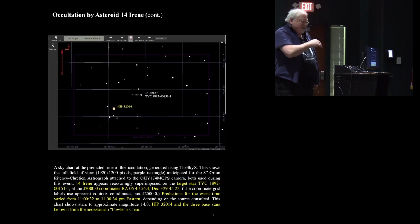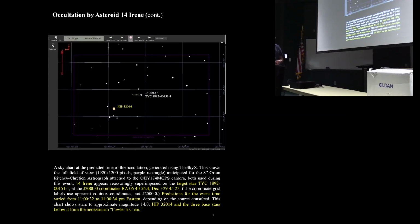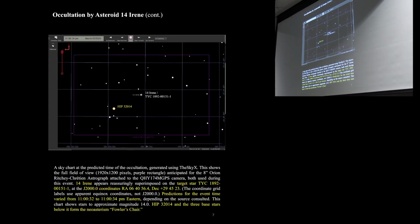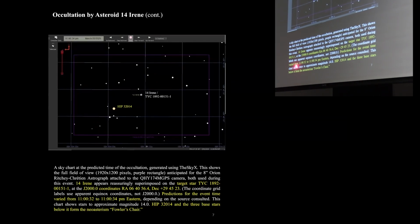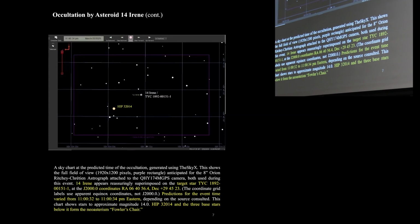So you know the coordinates, everything like that. Let me get my laser pointer here. I need to point at things. So you know the coordinates, where this will happen from the program you get from the Occultation Society, right there. You know when it's going to be. They said sometime between 11:00:32, 11:00:34. So several second accuracy of when the event's actually going to happen.